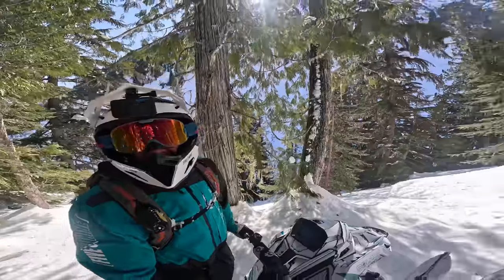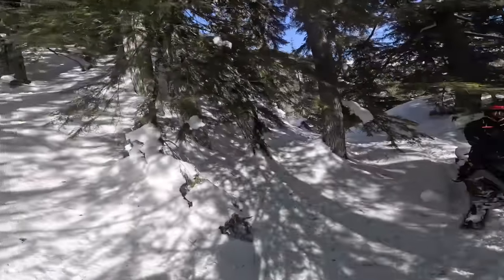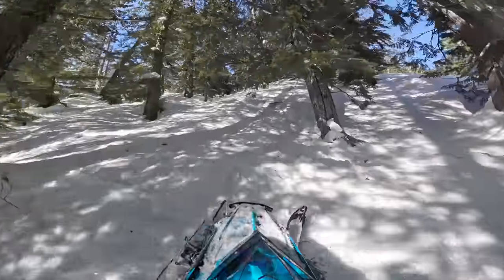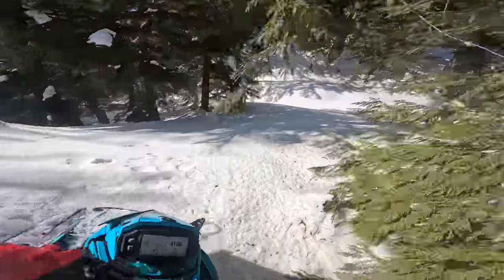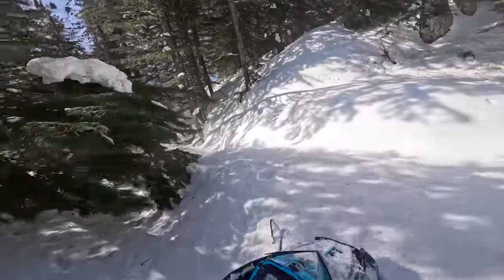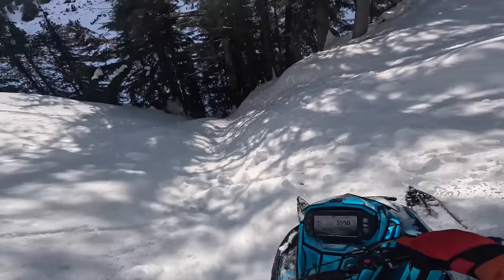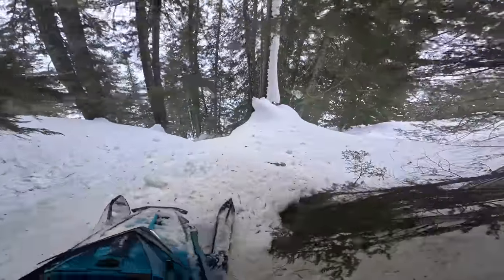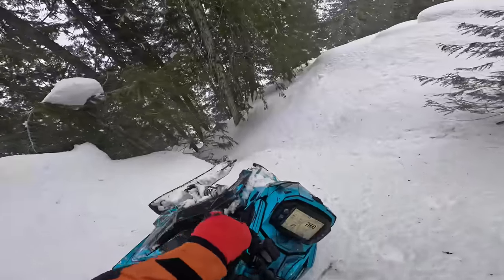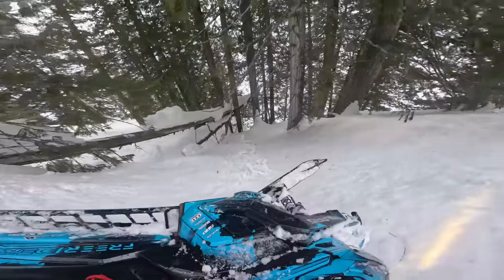You could find out. I'm not going to follow Caleb this time. We're going to go up this way. Wonder if we could go down this. Oh shit. Ah, damn it. There's a massive log there.